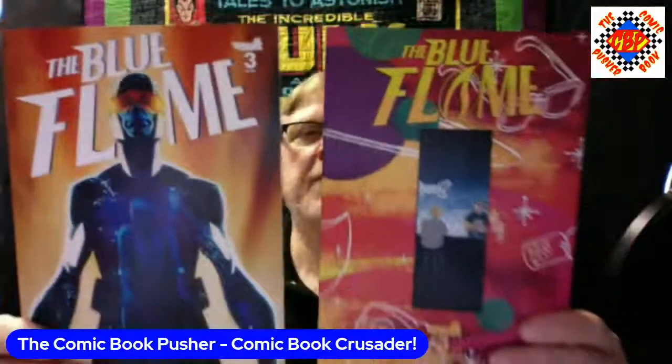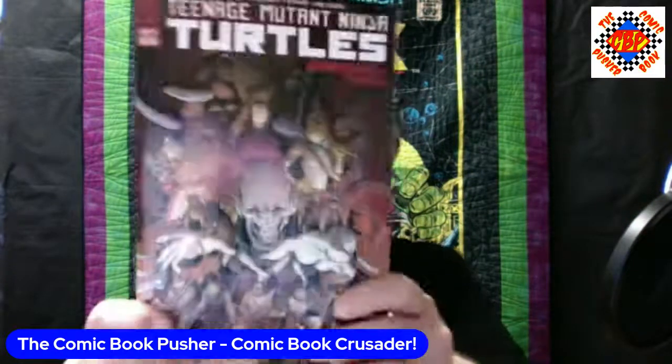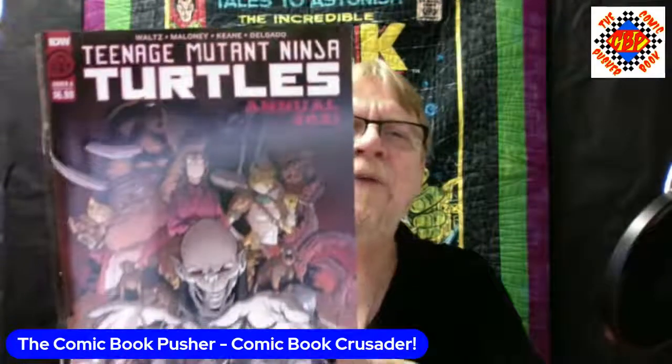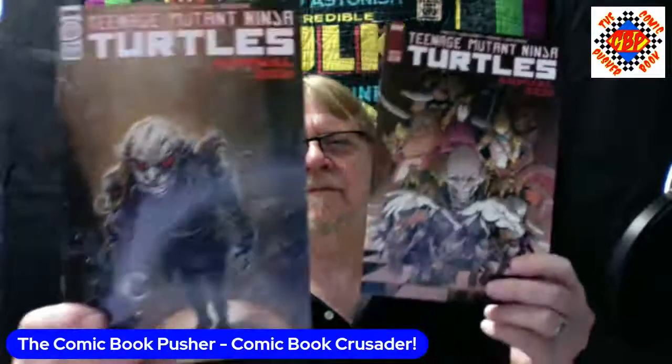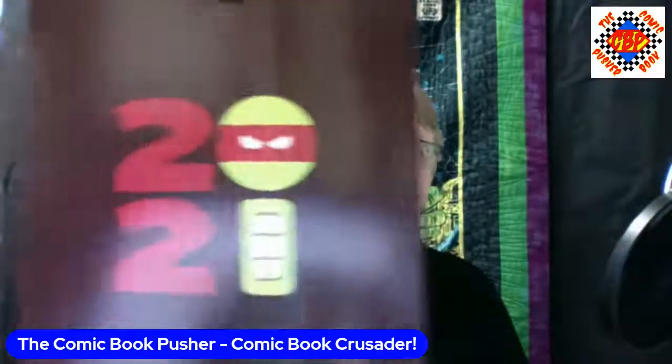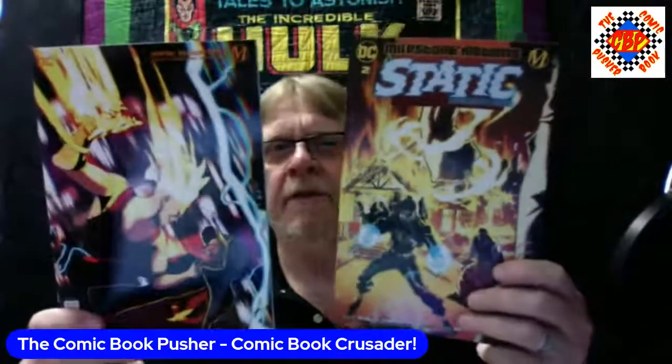Wow. The Blue Flame from Volt Comics, Chapter 3. Our story continues. Teenage Mutant Ninja Turtles Annual 2021. That's a clever little thing they did on the back there. 2021 annual. Very clever. This is Static Season 1, number 2 from DC Comics. If you're a fan of the old Milestone comics, the characters are coming back, baby.